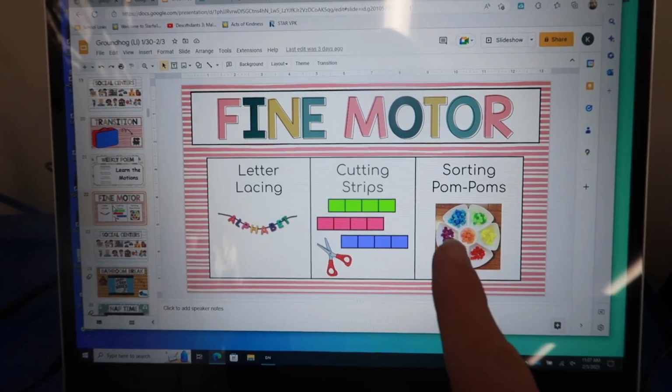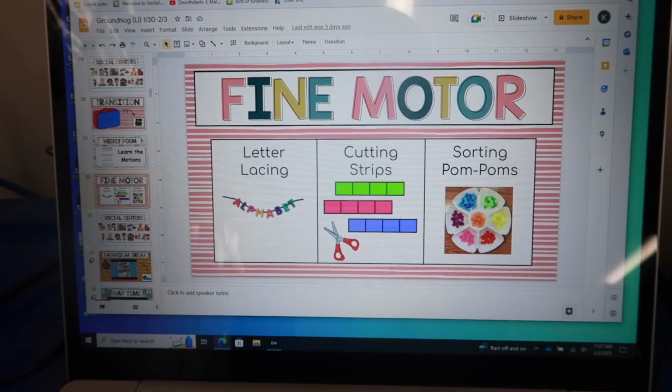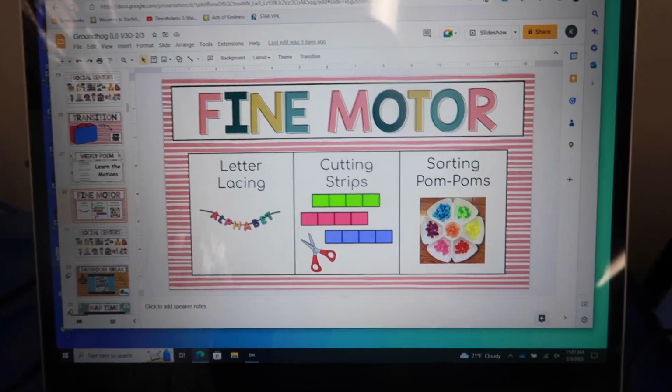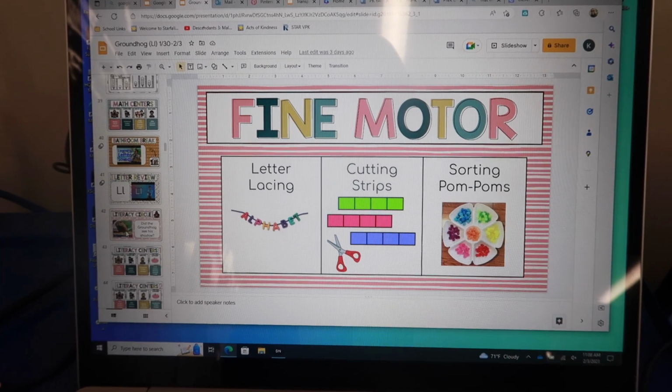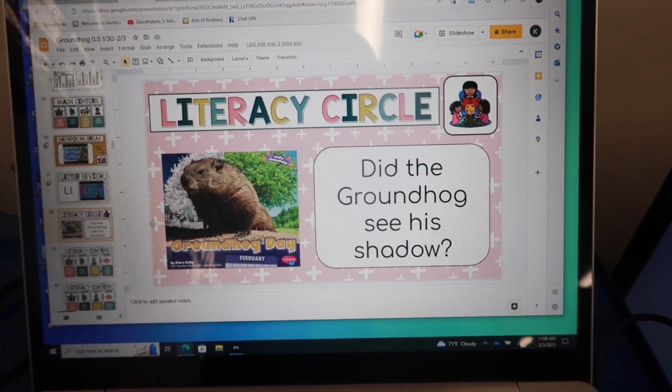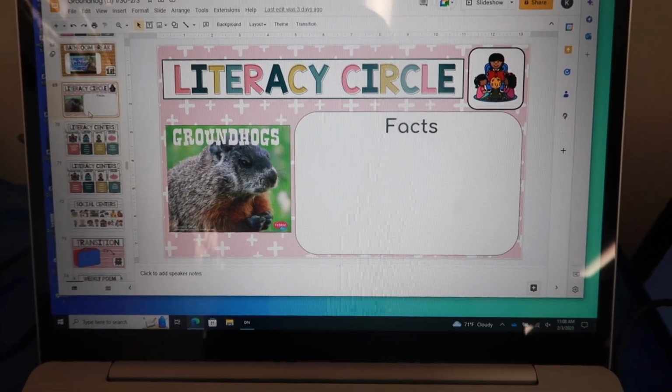And during this time, I'm going to pull them back and do some of the book work or building letters or something like that, whatever that group needs. All right, and then for literacy this week, we did some books about Groundhog's Day, and this one was a nonfiction book about groundhogs.